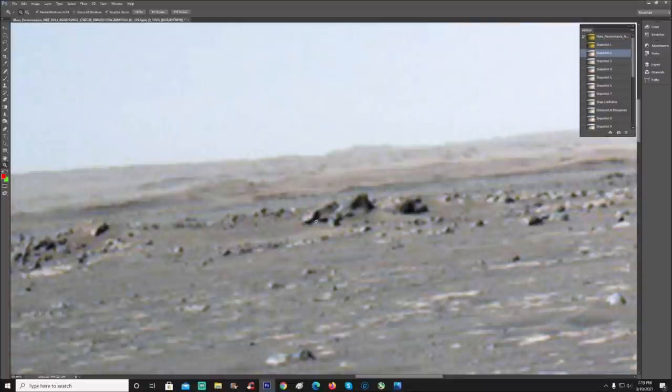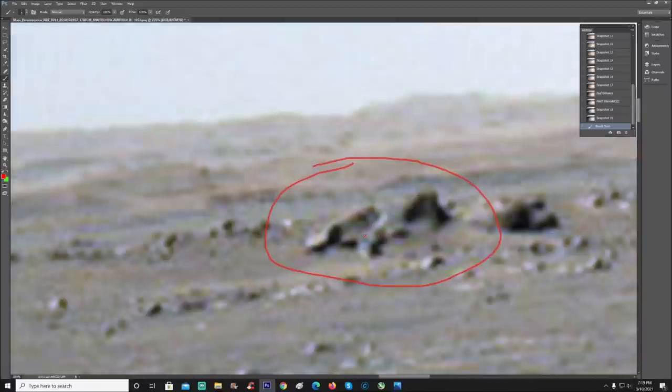Okay. What could possibly be natural and be shaped like this? I don't think so. But notice what's next to it. It almost looks like some kind of pipe sticking right out of the ground here, going like that, and then coming straight down, right? See that?